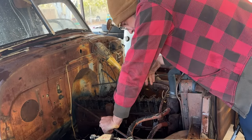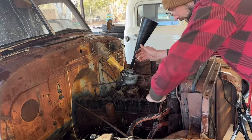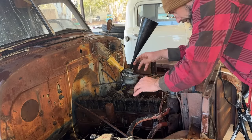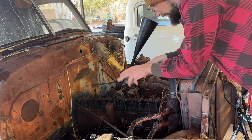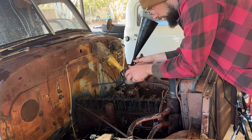What I might do before I try and crank this over again is crank it over a little bit on all the cylinders to where the valves are up, and maybe get to the correct valve lash. And I also want to replace the Bendix on that starter, because half the times I crank it, it just whirs and whirs and whirs.